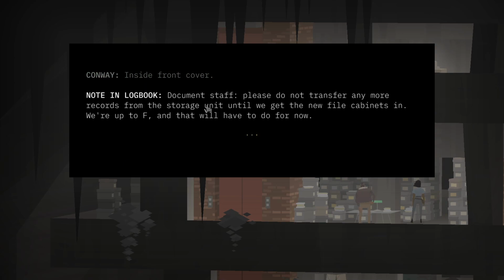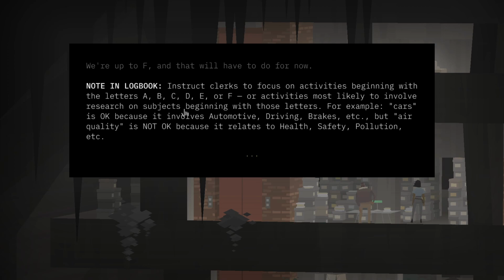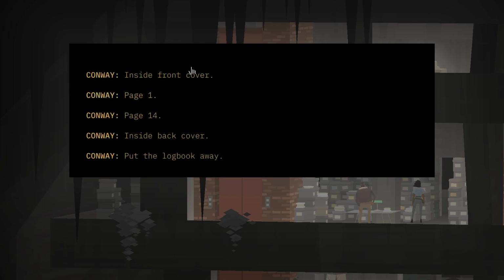Note in logbook. Document staff: Please do not transfer any more records from the storage unit until we get the new file cabinets in. We're up to F, and that will have to do for now. Note in logbook. Instruct clerks to focus on activities beginning with the letters A, B, C, D, E, or F, or activities most likely to involve research on subjects beginning with those letters. For example, cars is okay because it involves automotive, driving, brakes, etc. But air quality is not okay because it relates to health, safety, pollution, etc.